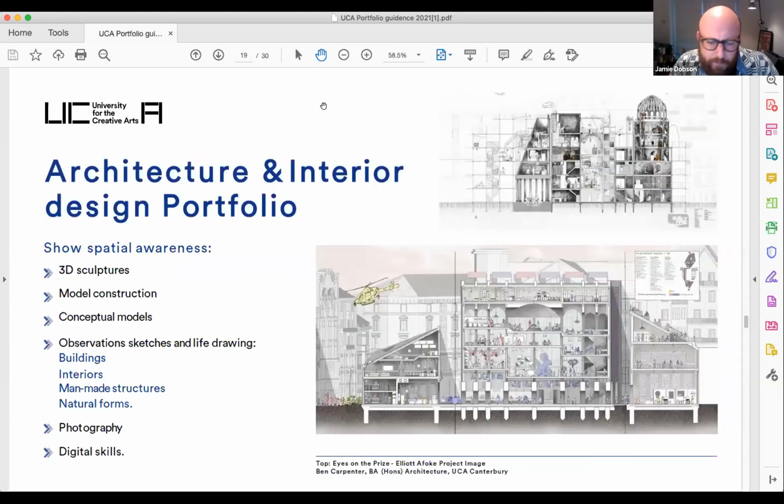Architecture and interior design, just because I noticed the question. So here we're interested in your spatial awareness. So you'll demonstrate this to us through 3D work. This might be sculptures, or it might be something else, model making. These models can be very conceptual.